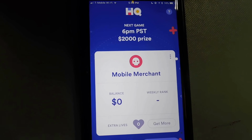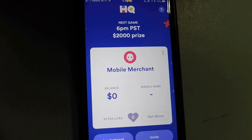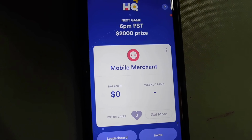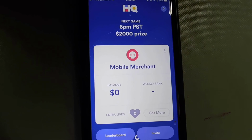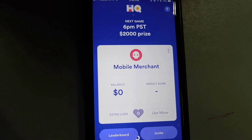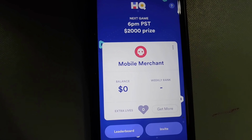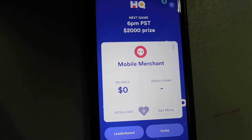So the way you make money is by getting first place, basically just getting all the questions right on the trivia game. And however many people get first place, or get all the questions, you're going to split it between all the winners. So for example, if 10 people win the game, then you're going to split the $2,000, so you each get $200 a piece. But if you're the only one that wins the game, then you get the full $2,000 prize.